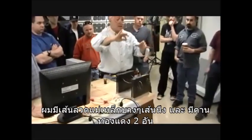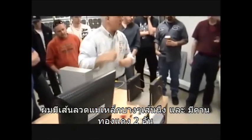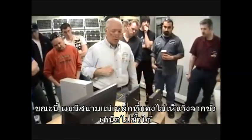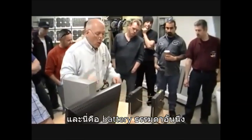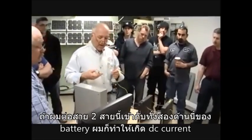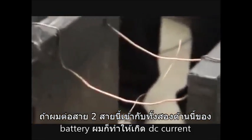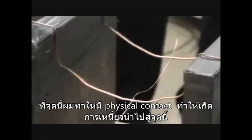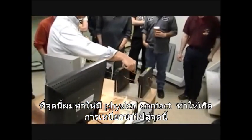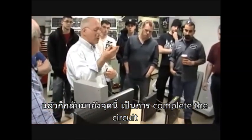Here I have a thin piece of magnet wire, and I have two cradles made of copper. I have an invisible magnetic field going from North Pole to South Pole in here. Now, what I've got, if you look at this, is just a simple D cell. And if I connect these two wires to the terminals on the D cell, I'm going to make a direct current flow. It'll flow down the wire here. I have physical contact there, so it will conduct down this wire. And then it'll come back here, complete the circuit at the other terminal of the cell.